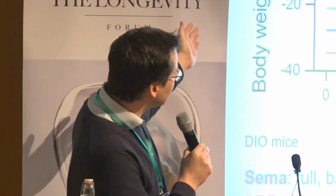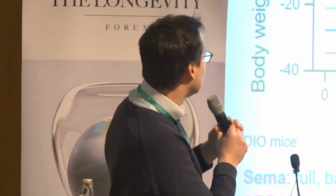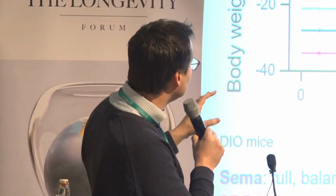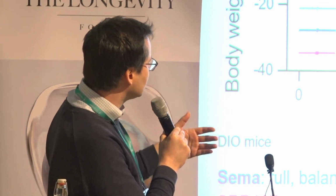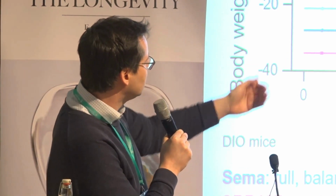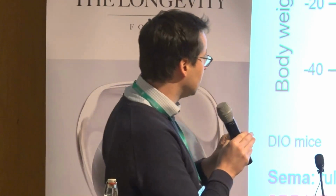You can clearly see that over time there's greater weight loss with the biased agonist. And interestingly to me, that only really kicks in after a few days and becomes more prominent later into the study. And that's typically what we see with these ligands, actually. There are also quite major improvements in blood glucose control with this ligand class.